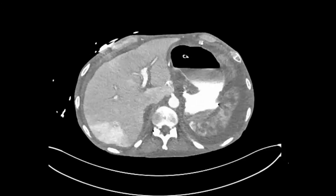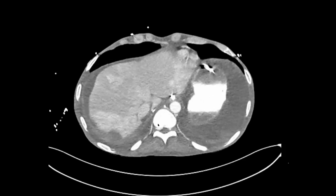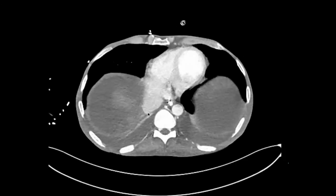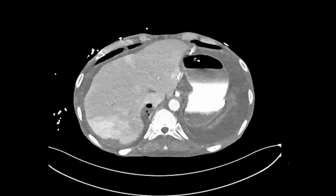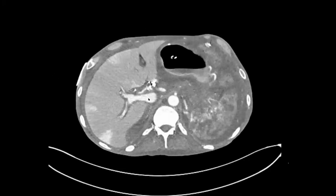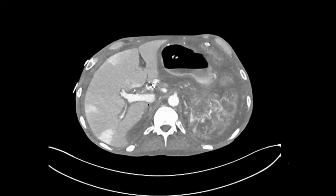So this is an IVC. There's no suprahepatic IVC. There is here. Oh, see, there it is. Okay, there are hepatic veins, and there's suprahepatic discontinuity. There's discontinuity of the IVC, and the portal vein is connected to the IVC.